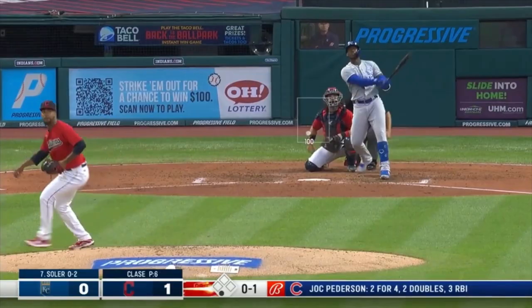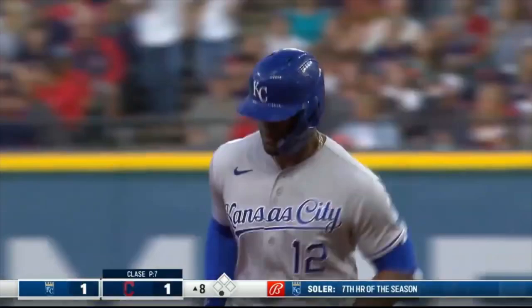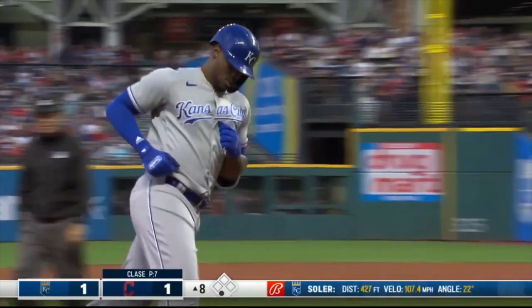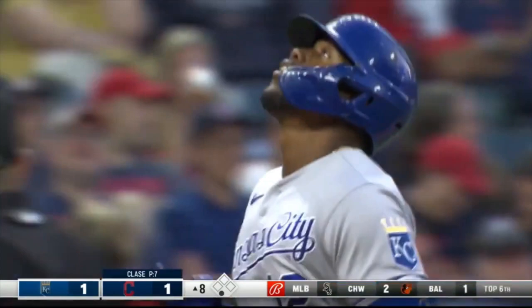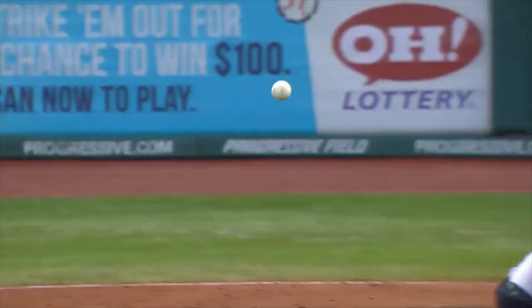Soler gets into one. Deep left center field and gone. He got him. We talked him into that too. Boy, how easy did that look? Welcome back, Jorge. Oh, well, that's a big lift right there for Brad Keller. It is just the second hit for the Royals tonight. Yeah, his teammates giving him some love.